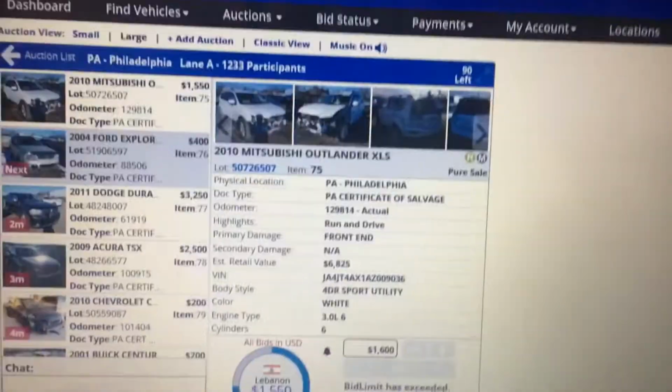Sold on approval. It said sold on approval. Okay, so basically, sold on approval means someone has to okay the amount that you bid. They could deny your bid and say, hey, the car went for too cheap, and then you can see the car relisted next week. So what happened was I outbid somebody. I bid $450 on a car, and it said on approval.